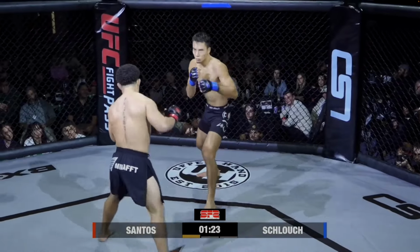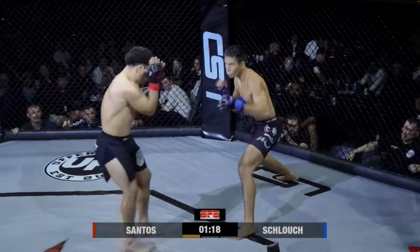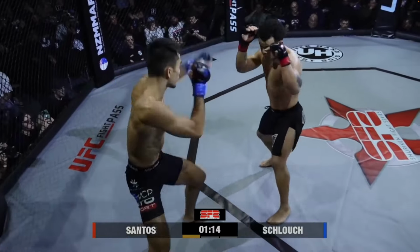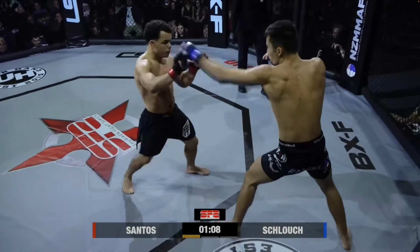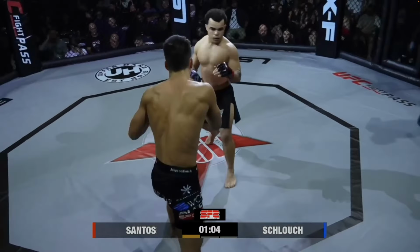Schlouch remaining busy, circling, using the full width of that cage. Yeah, Santos just cutting him off. Imagine we'll see a little bit more activity from Santos towards the end of the round just to secure it. Even though Schlouch hasn't landed any big shots, he's kind of been the busier fighter. And in a close round like this, when no one's landed much, that is often the deciding factor.